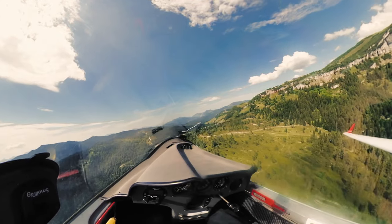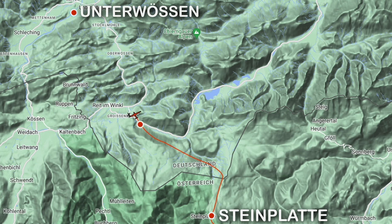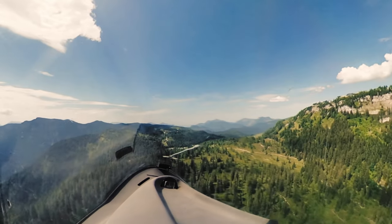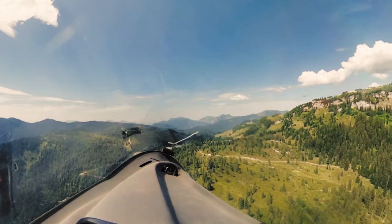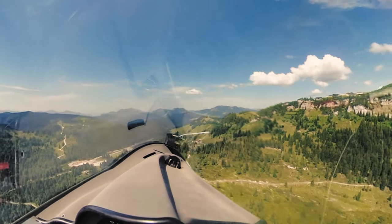to this route. I will now guide you through this route, highlighting important checkpoints to ensure a safe arrival at Unterwössen Airfield. It's important to note that I have previously trained this route with an experienced instructor. I started the final glide from a lower altitude, while aiming to maintain a glide ratio of 20 to 25, simulating the characteristics of a low-performance final glide.